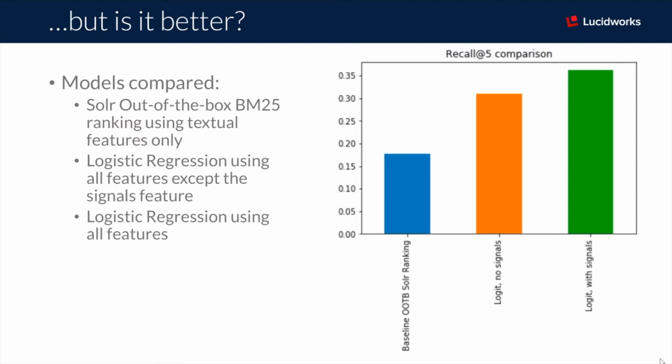As you can see from the graph, there are significant relevance improvements observed over out-of-the-box Solr BM25 ranking, and even over the logistic regression trained model when using signal features. While the goal of this tutorial is to demonstrate how to implement learning to rank, and not necessarily how to produce the most accurate model, it's nice to see that leveraging Fusion signals can easily yield significant gains in relevance, even when we use them in a relatively casual way.